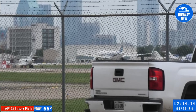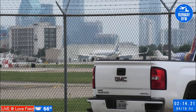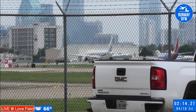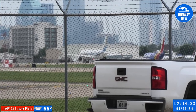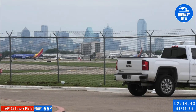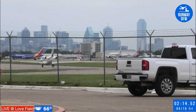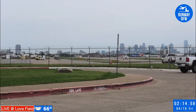Here's the Mavericks plane down there behind that pickup truck. And an Embraer Phenom 300 is about to pass in front of us. We've got a Cessna 700 Citation Latitude, which is about to land over there somewhere.